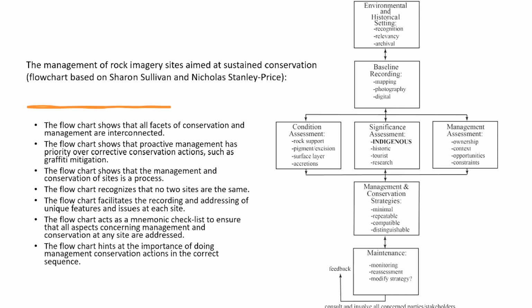Fourthly, the flowchart recognizes that no two sites are the same. And in addition, the flowchart facilitates the recording and addressing of unique features and issues at each site. So there's no blanket explanation or solution for all sites. They're very particular. And then the flowchart acts as a mnemonic checklist to ensure that all aspects concerning management and conservation at any site are addressed so that nothing is left out.